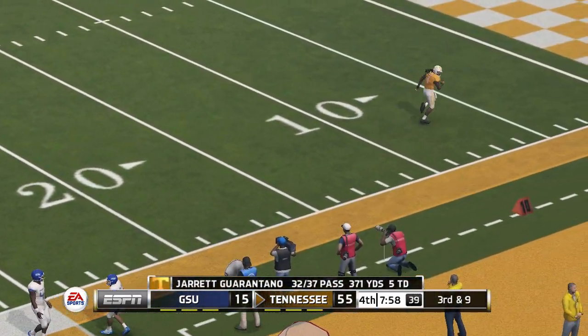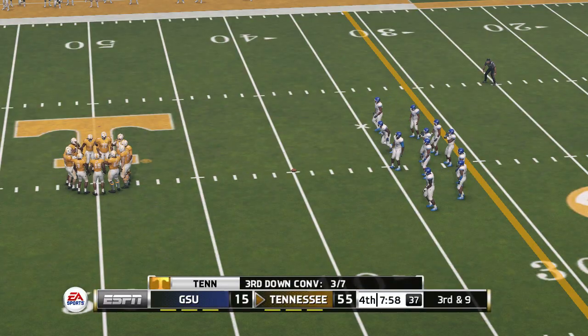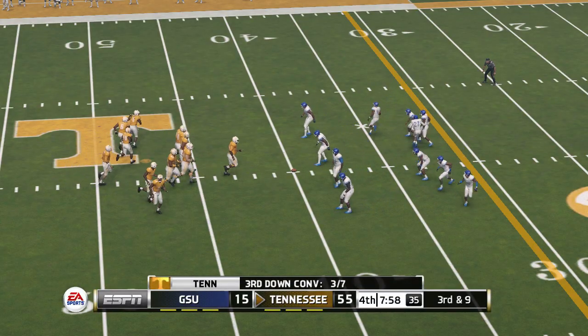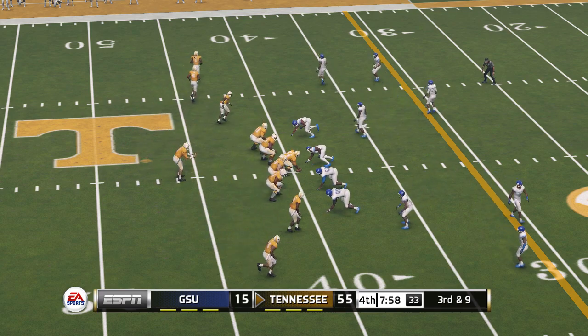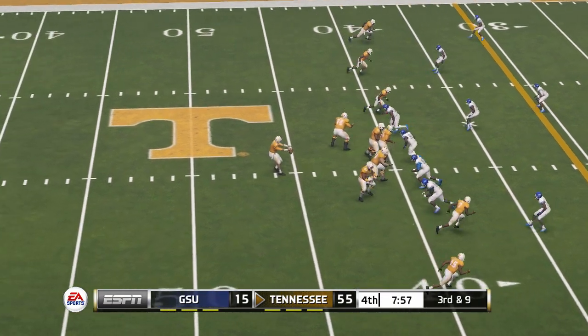And he throws it away. Even though they didn't sack him, the pressure was still enough to force a bad pass. If you can get in there and disrupt the pocket, then the quarterback is going to have a tougher time getting the ball to his playmakers. And they're going to put six DBs on the field to counter that five receiver look.